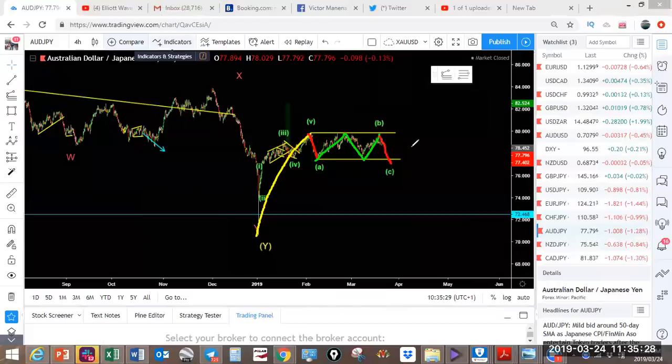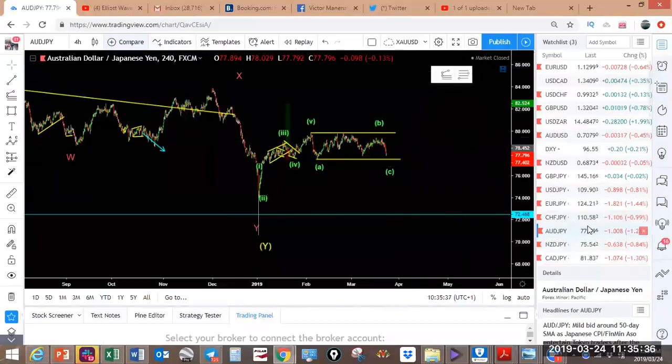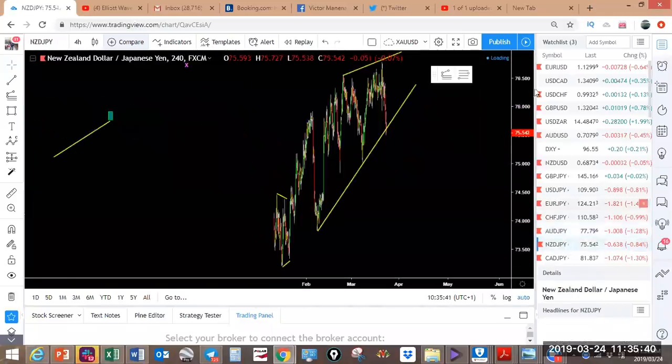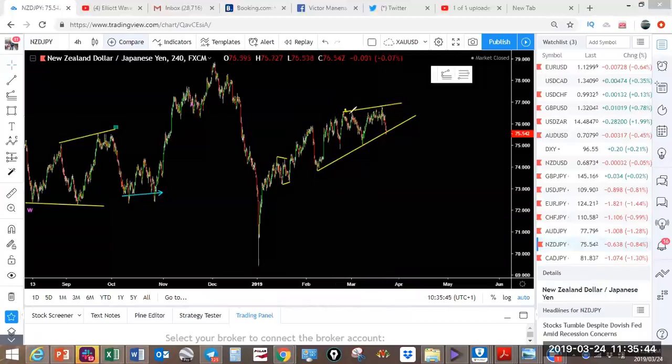Okay, what are we going to expect from there? You're going to expect a push higher because this is a pulse, correction, and a pulse. That is Aussie and the New Zealand. New Zealand, the same. You've got 1, 2, 3. Is this the 1, 2, 3 that is going to do this and push higher? Or is this now going to just give us a corrective structure and give us a 3-wave pullback?